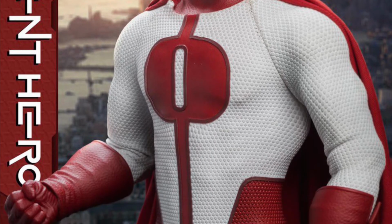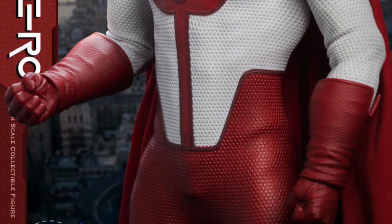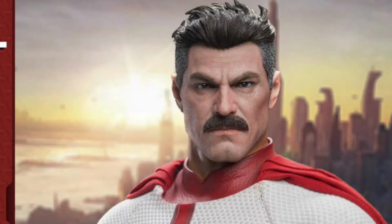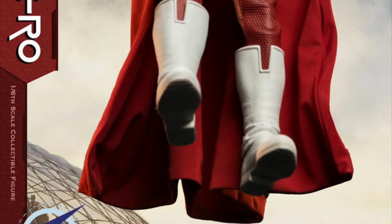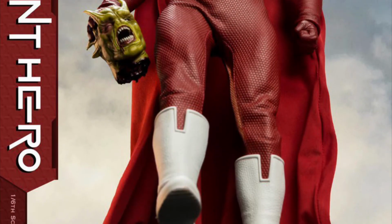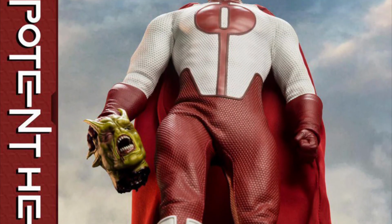One of the biggest things I love about this figure is the head sculpt. I love the realistic looking head sculpt. Of course, the cartoony ones are cool. It represents more of the comics slash cartoon going on there, but I just love the look of the realistic look. You can put him with your Superman figures or your Justice League figures, and he'll definitely fit in.